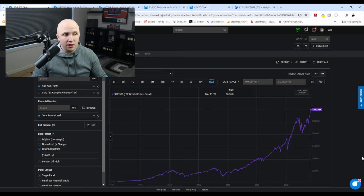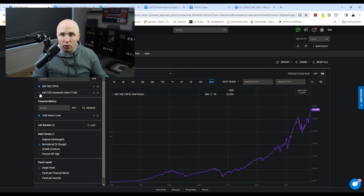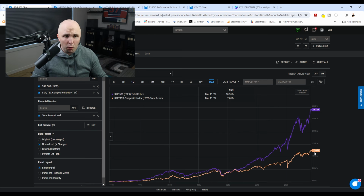That is absolutely absurd. The returns on this index, due to just the sheer growth of the United States, have been phenomenal. Now, when we add the TSX into this, it really has struggled. On an overall return basis, it's up 1,260%. That's not that bad. But when you're looking at a 7.86 annualized return versus a 10.36 annualized return, that is a huge difference. And you'll see this in the growth of $10,000.